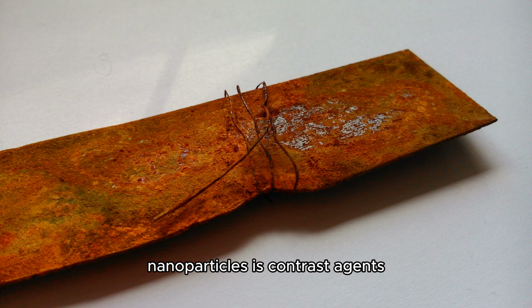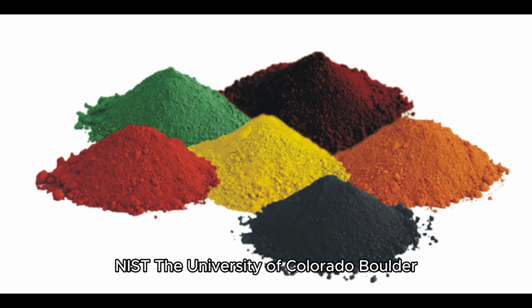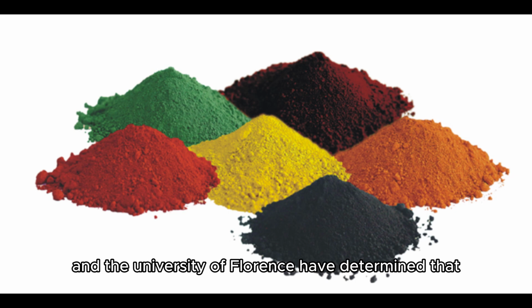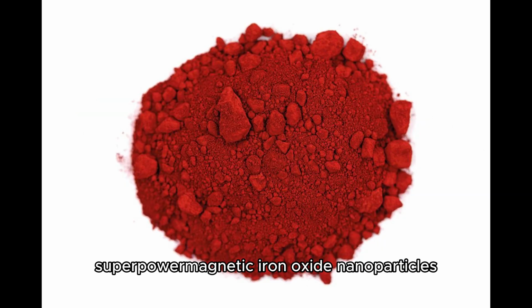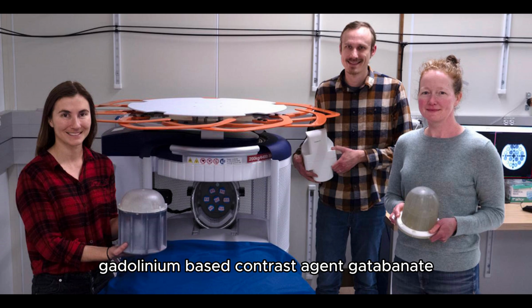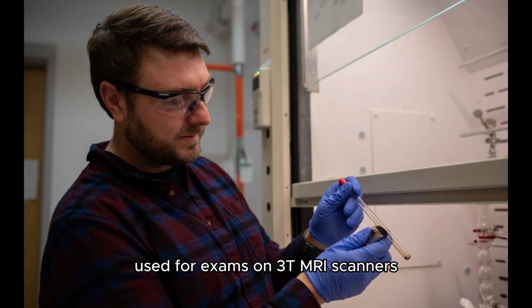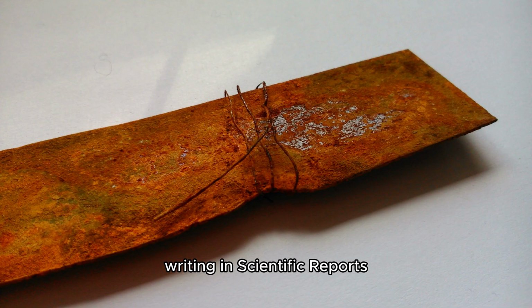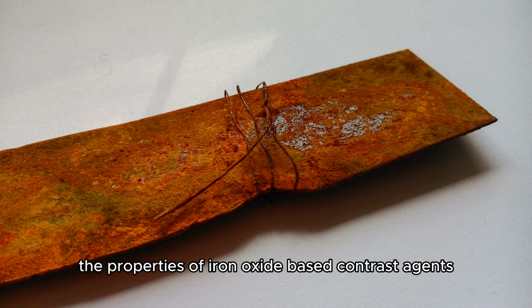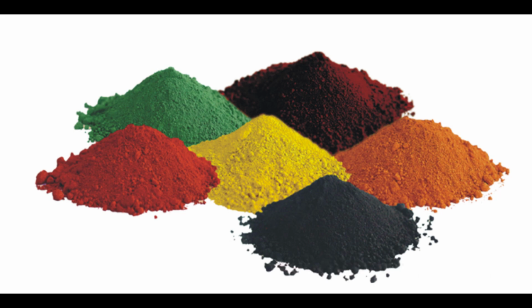Nanoparticles as contrast agents. Researchers at the National Institute of Standards and Technology, NIST, the University of Colorado Boulder and the University of Florence have determined that superparamagnetic iron oxide nanoparticles, SPIONs, significantly outperform a commercial gadolinium-based contrast agent, gadobenate dimeglumine, or Gd-BOPTA, used for exams on 3T MRI scanners. Writing in Scientific Reports, they describe the properties of iron oxide-based contrast agents during acquisition of low-field MRI scans.